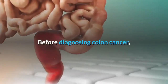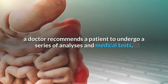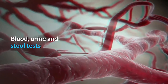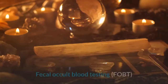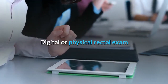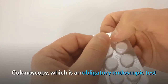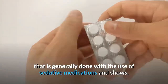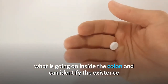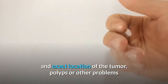Diagnosis and treatment. Before diagnosing colon cancer, a doctor recommends a patient to undergo a series of analyses and medical tests. These include blood, urine and stool tests, fecal occult blood testing (FOBT), digital or physical rectal exam, colonoscopy, which is an obligatory endoscopic test that is generally done with the use of sedative medications and shows what is going on inside the colon and can identify the existence and exact location of the tumor, polyps or other problems.